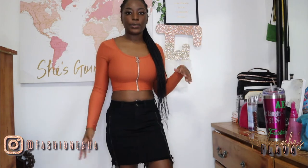This is definitely fall colors, a fall fit. You can definitely create a fall fit out of this top. I think what I have on with a black skirt as well can be a fall fit. I like it though. It's cute. I have it paired with this black mini skirt. This is cute. It's not that exciting to me, but it's cute. So like I said, this could definitely be a fall fit with some boots.